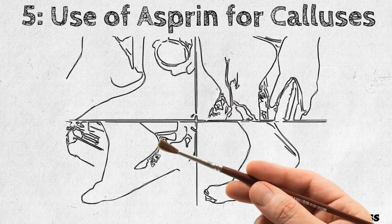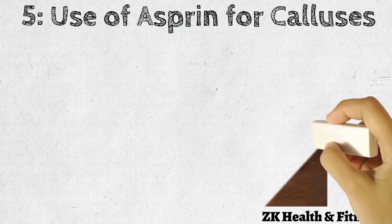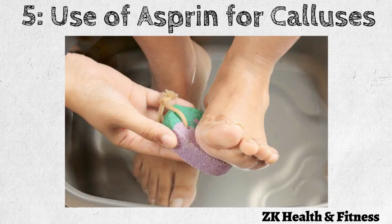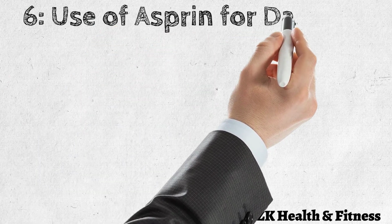Apply the paste on the callus. Cover it with a plastic wrap. Remove the plastic wrap after 15 minutes. Gently scrub away the callus using a pumice stone. Repeat as needed. Number 6. Use of aspirin for dandruff.